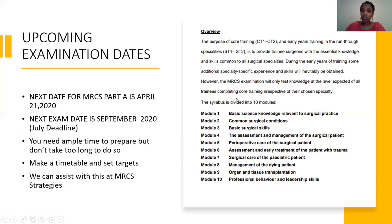So here we are, Module 1, basic science knowledge relevant to surgical practice. Number 2, common surgical conditions, basic surgical skills, all the way down to professional behavior and leadership skills. Management of the dying patient, pediatrics, transplants.